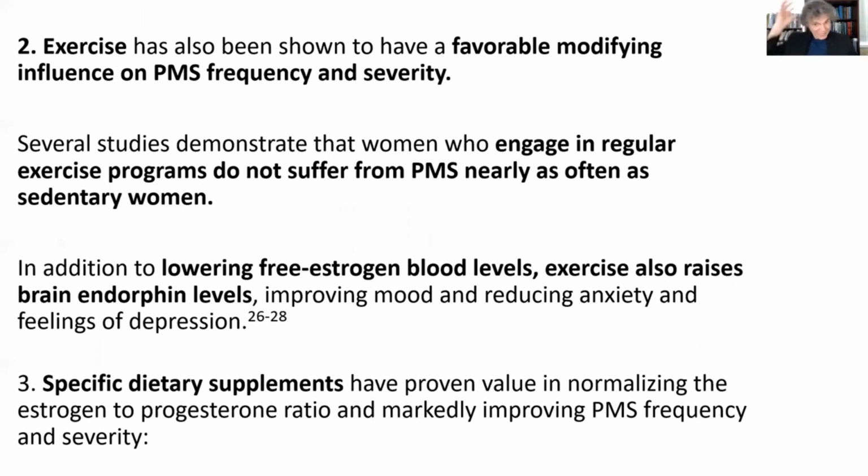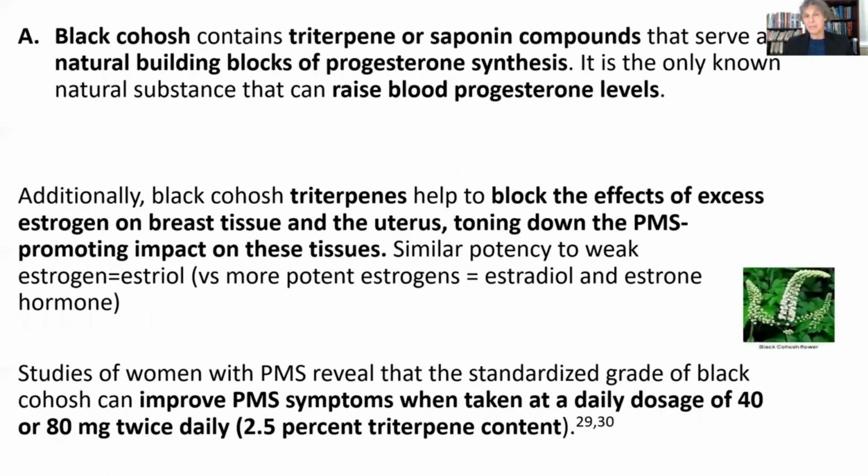There are also specific dietary supplements that have been shown to actually improve the estrogen to progesterone ratio, and I'm going to show those to you now. The first one, and the most important one in my view, is black cohosh. It contains triterpene and saponin compounds, especially the triterpene glycosides, which not only act like a very weak estrogen in the body, so it competes with the body's more potent estrogens, but black cohosh is the only known substance that can increase a woman's progesterone synthesis.